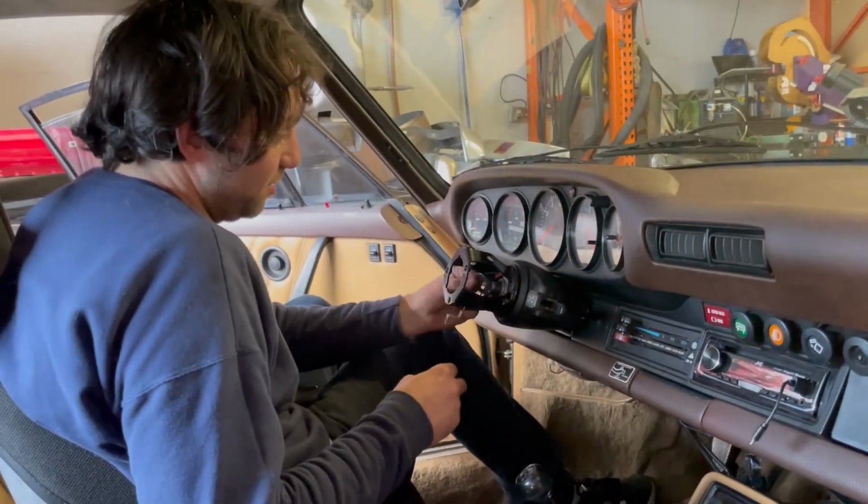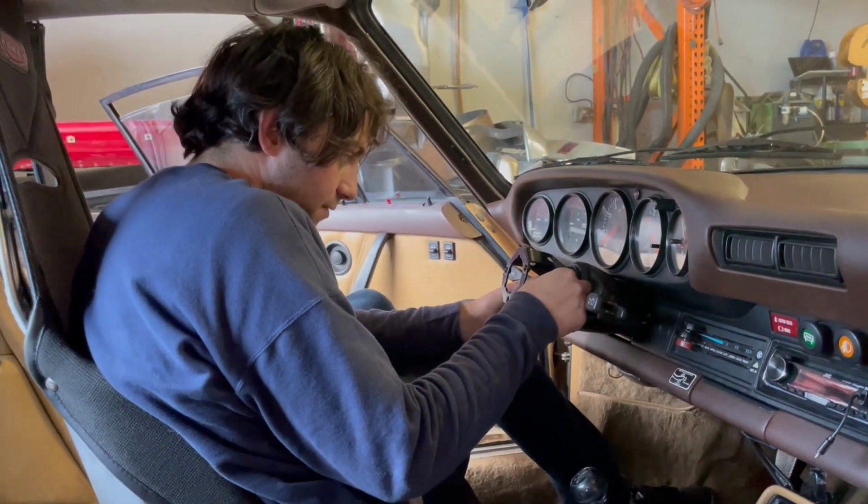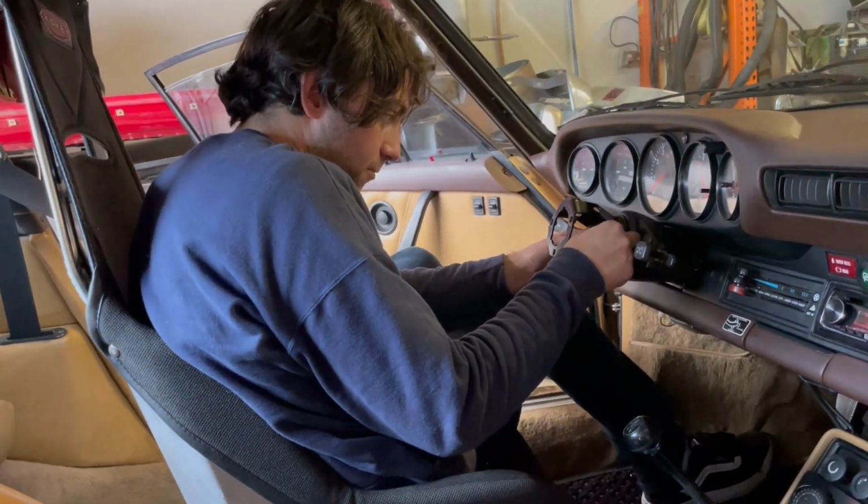Well, you don't need a steering wheel. No, I mean, it is the ultimate driving machine. It does it on its own. However, I like to be able to tell it what I might want it to do. He's got some intercooler stuff planned. He's got some new tires.